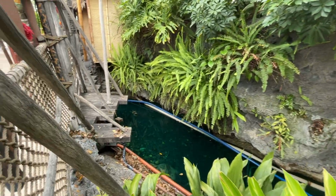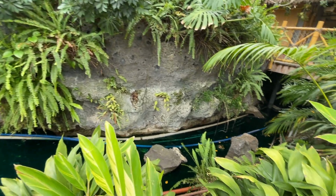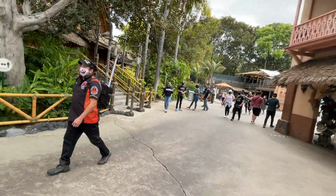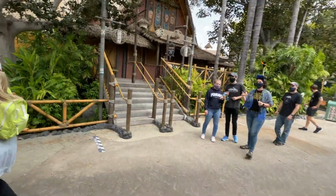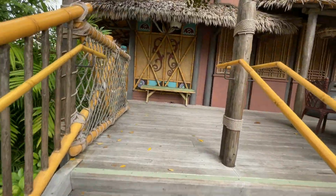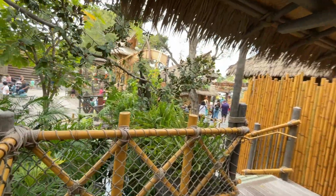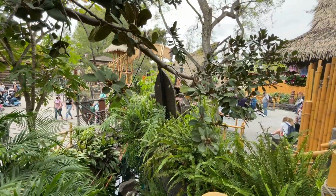You can see here how the waterway from the other side really tapers and has a lot of heavy lifting in there. Let's move our way over to the edge here to what I think is one of the best quiet spots in all of Disneyland, the patio up here. Just look at that view.